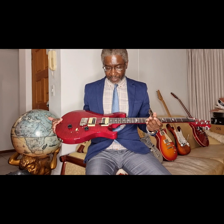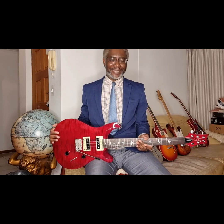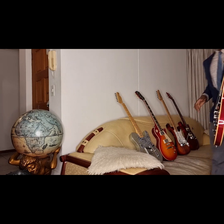And also this PRS Custom 24 was introduced in 1985, having a vintage type of sound, like a Les Paul type, to take it on. I don't know if one can call it a Super Strat because of the S-style, but it's just a double cut. Okay, it's the PRS Custom 24. And then number 5 guitar, which was also very surprising, was the Gibson ES335.